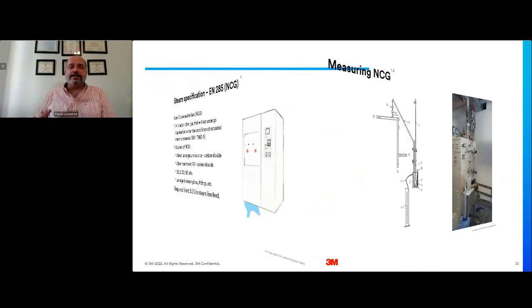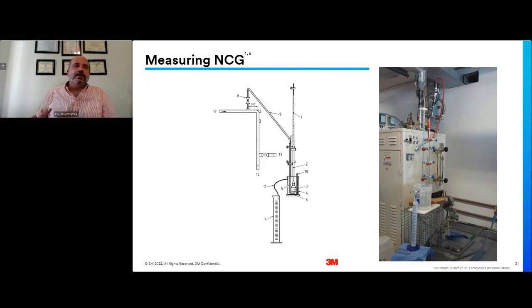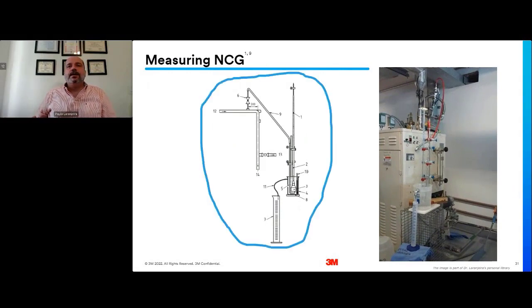So non-condensable gases can be measured. Today, the requirement is to measure at installation of the equipment. So here is a kit that is specified in EN285, which is the standard for large sterilizer manufacturers. It's a European standard. And here is a kit that I built myself, measuring non-condensable gases going to a steam generator.